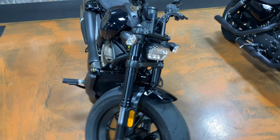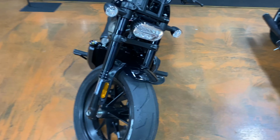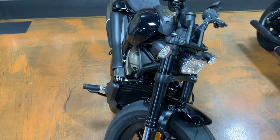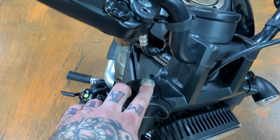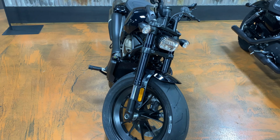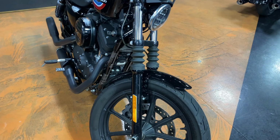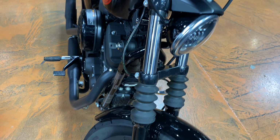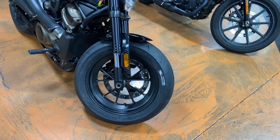All right, so starting out on the front end, it's very apparent that the Sportster S is a little more sporty looking than this one, but beyond the looks, you do get the inverted front end, which I'm a big fan of. They're also adjustable up here. You have adjustments on both forks right here to fine tune that suspension to get the feel that you want. Your Iron 1200 is not going to have the inverted forks, nor is it going to have any adjustment. So you're going to get what you get out of that. There's no way to adjust it. You do have the single disc on both of these bikes.